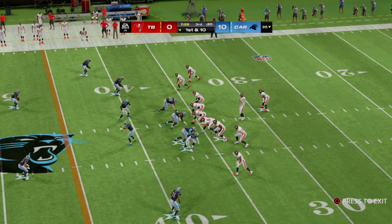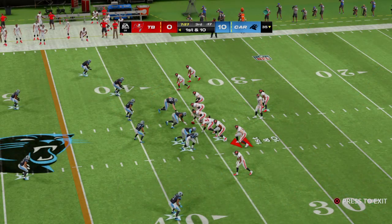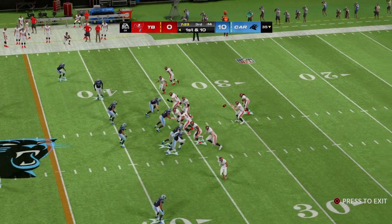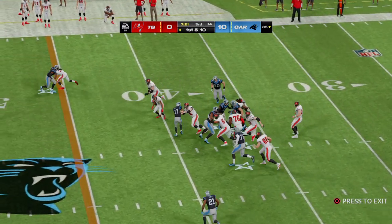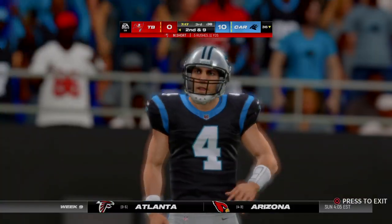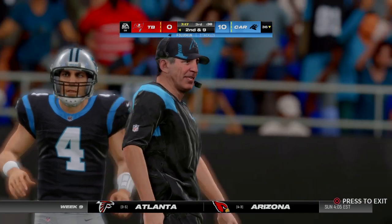Ball up to the 35 now as they come up on 1st and 10. Now a handoff up the middle. Short. And this defense not giving him anything there. Maybe a yard up to the 36.